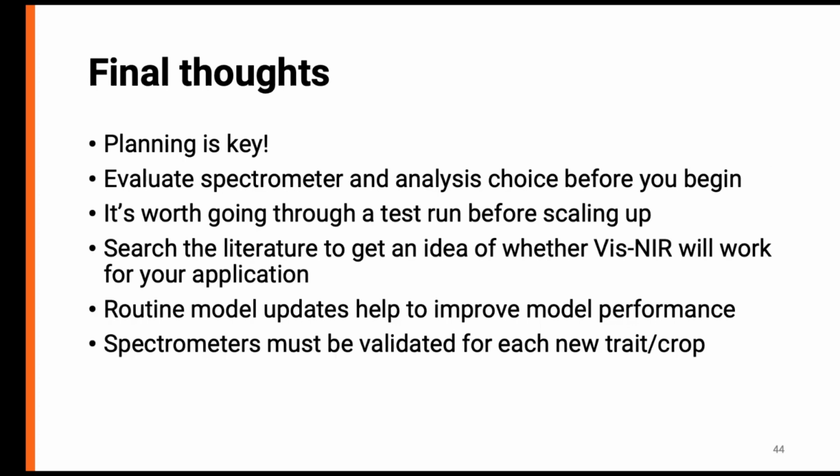Routinely update your models if you're using the traditional near-infrared spectroscopy methods. And you're going to have to validate each new spectrometer that you're looking at with every trait and crop combination. It's unfortunate that it requires that much work, but it does.